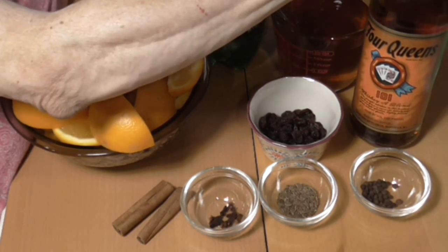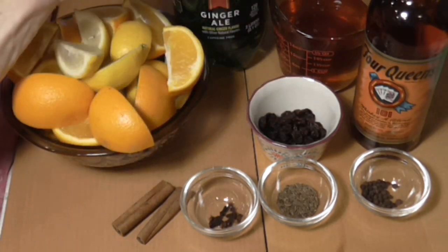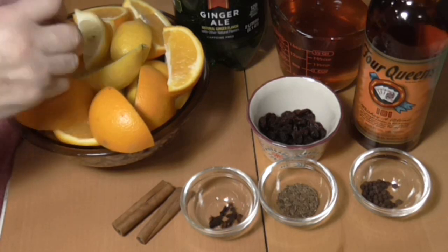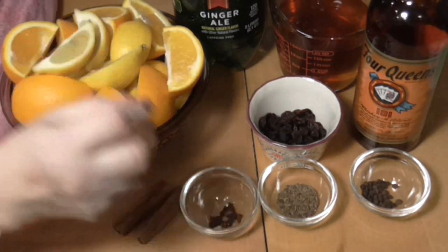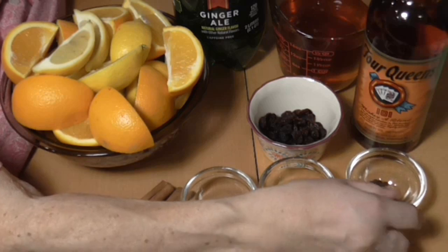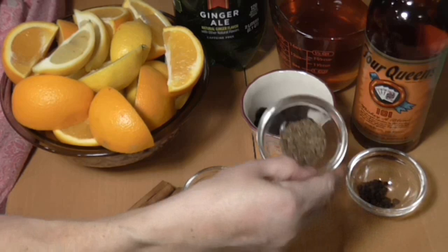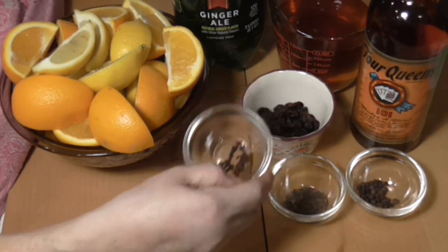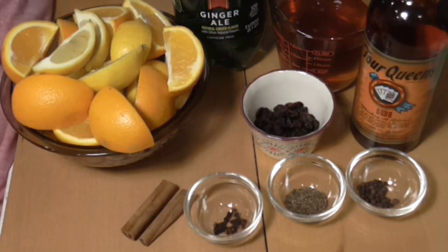Our ingredients are one bottle of Four Queens whiskey, two cups of honey, one liter of ginger ale, four whole oranges and four whole lemons cut in quarters, one teaspoon of whole allspice berries, two tablespoons of dark raisins, one teaspoon of caraway seeds, twelve whole cloves, and two whole cinnamon sticks.